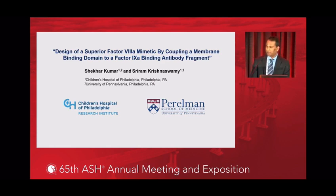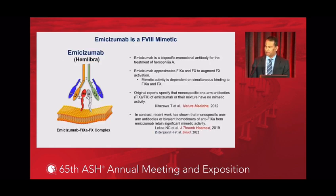Good morning, everyone. As most of you know, emicizumab is a factor VIII mimetic used for the treatment of hemophilia A. This is a bispecific monoclonal antibody that has a factor IXa-specific arm and a factor X-specific arm. Original reports show that mimetic activity of this bispecific antibody depends on simultaneous binding to both factor IXa and factor X. These reports also specify that monospecific one-arm antibodies, whether derived from the factor IXa arm or the factor X arm of emicizumab, do not show any detectable mimetic activity.